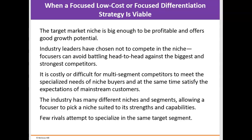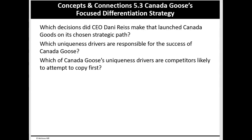And it's going to become increasingly attractive as more favorable conditions listed in the slide are met, right? You can pause the slide and read for yourselves. For example, maybe there are few rivals that attempt to specialize in that target segment, like my Caymus Cab. There are few rivals that meet that high-end quality for that price. The price is a little higher, but it's lower than other cabs, and I know it's very good.